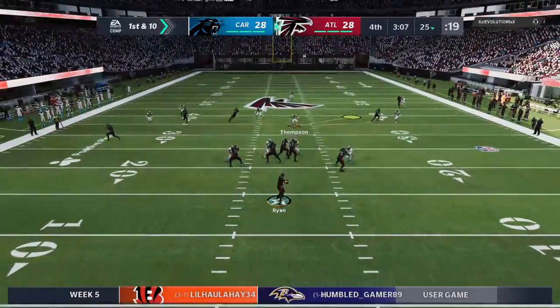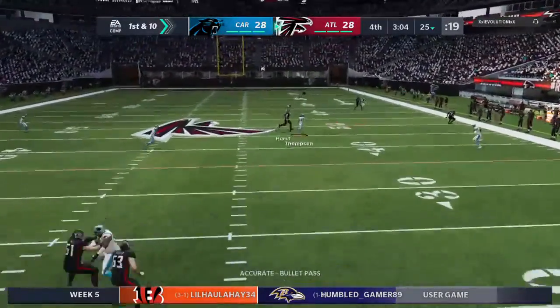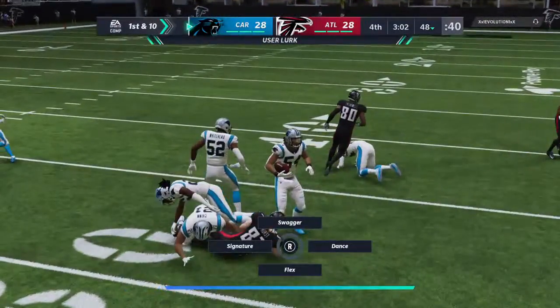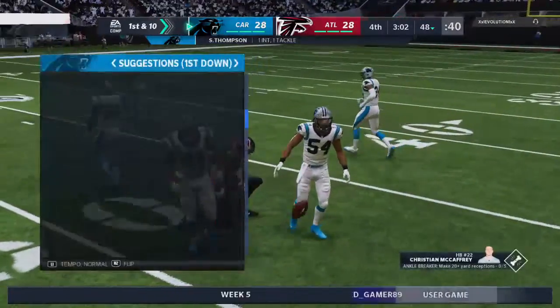Trying to shake off the interception. He'll look to throw. And this is going to be intercepted. It's Shaq Thompson here with a pick.